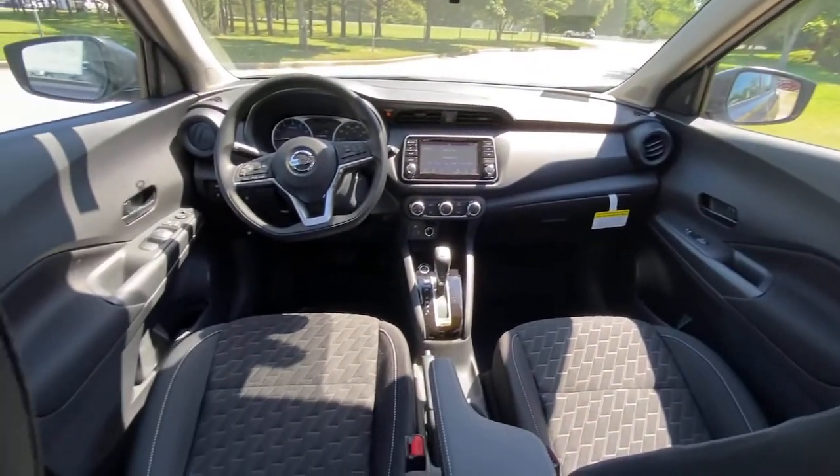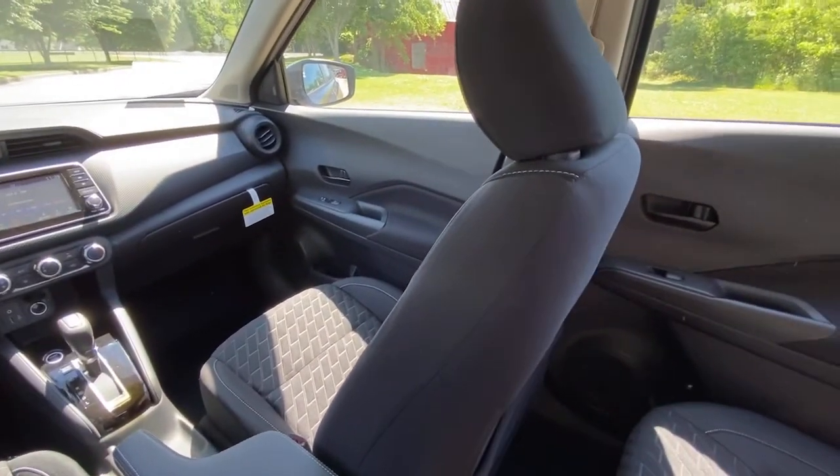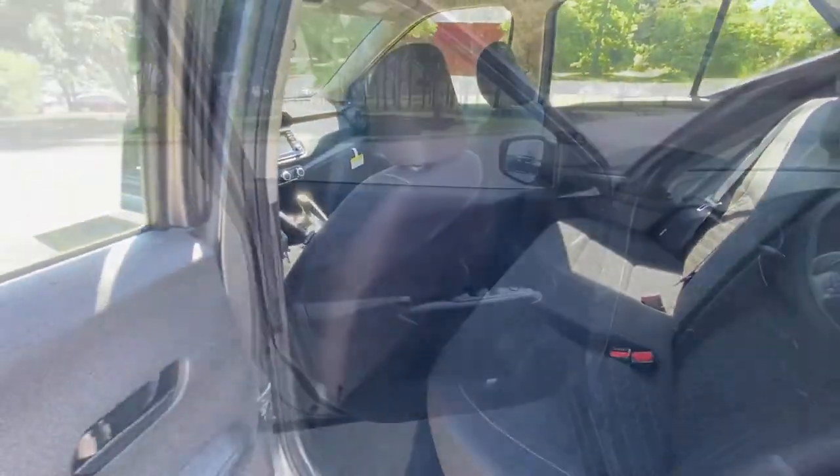You deserve the comfort and style this Kicks has to offer. Our team will give you an outstanding test drive experience.